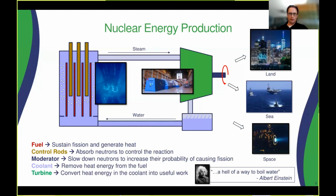So diving a little bit more into how nuclear energy is produced, what it basically is a heat source. So you have some fuel, typically uranium-235, plutonium-239, uranium-233, that's packaged up and put into a pressurized vessel like this. It starts fissioning, it gets very hot, it makes heat, and then boils water, makes steam, spins a turbine, and that spinning turbine is used to generate electricity for land, sea, space applications, what have you.